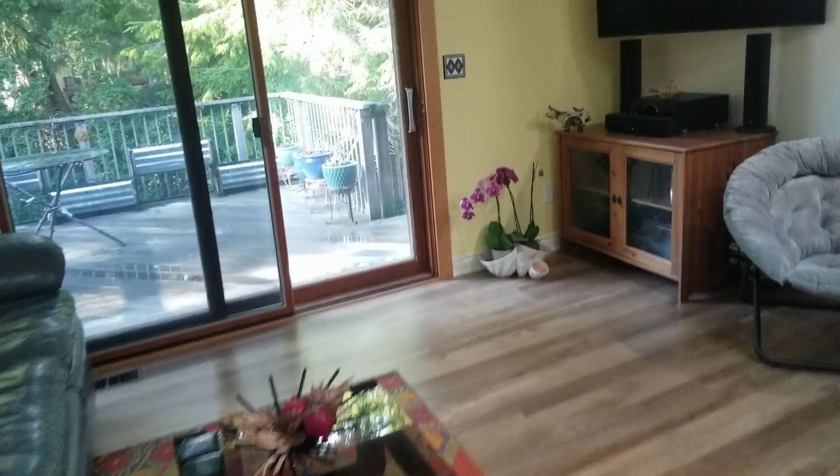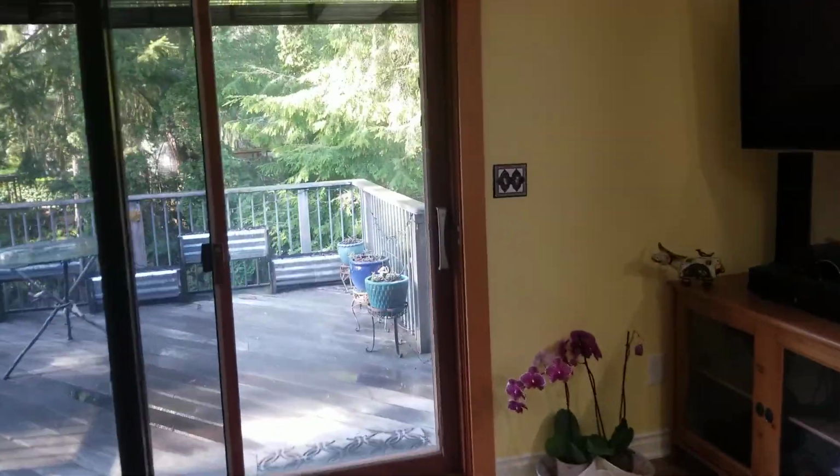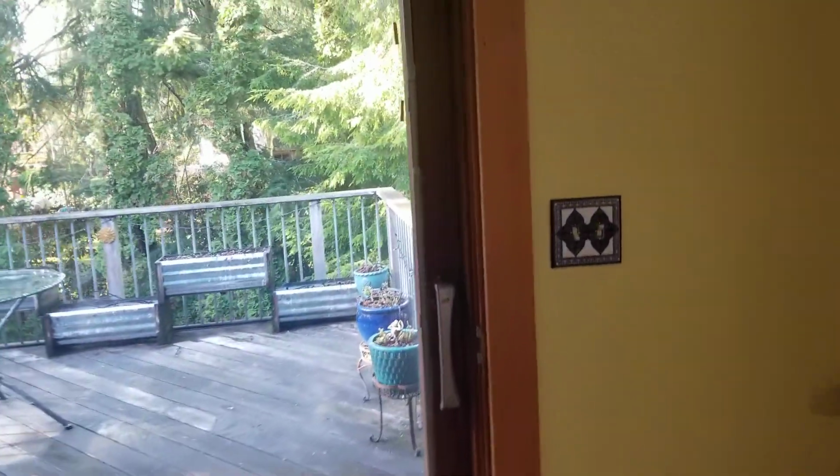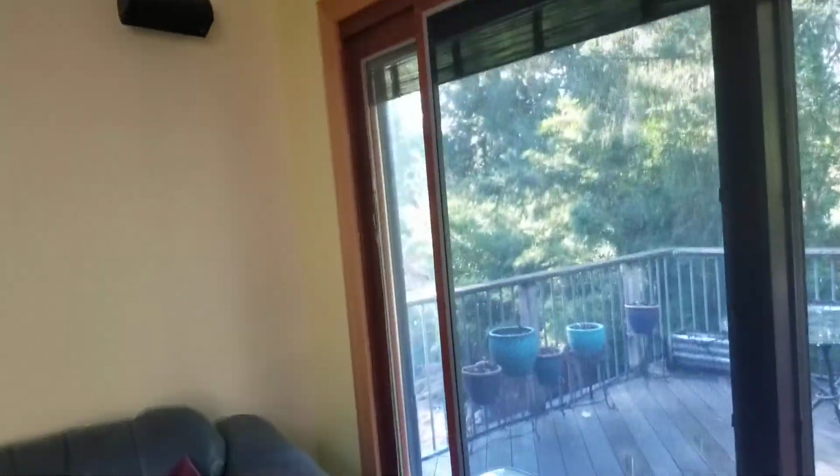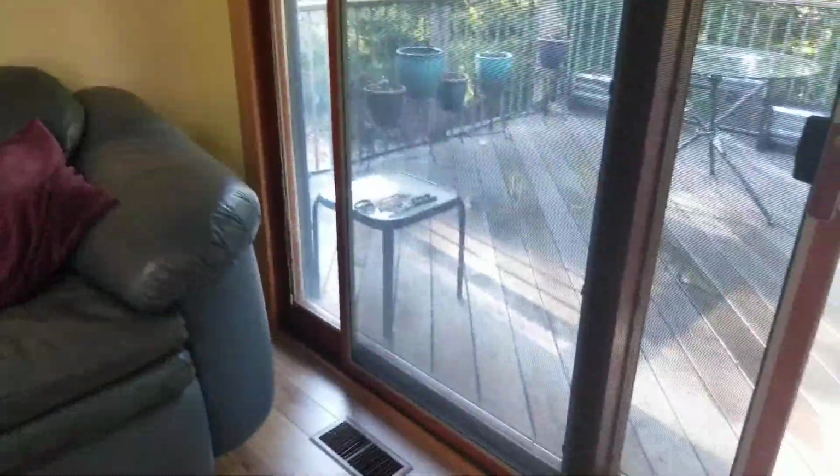Oh, I did add the trim around this door. This had a little tiny crappy looking trim that I just never, I changed the door out, I changed everything, and I used the old trim. So I did that, just that 1x4. And that's that.